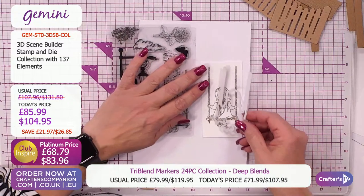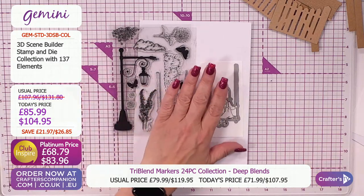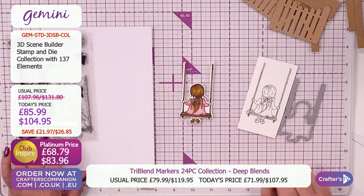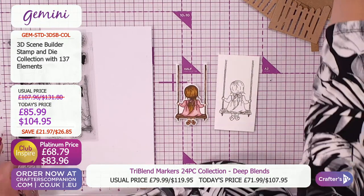You stamp, then you would colour, and then you would place that, and it's positioned perfectly to fit over that image to then create, and I'm just going to bring her in so you can see it. There she goes, your beautiful girl on the swing. I've not had to do any fussy cutting whatsoever. I just had the enjoyment of colouring in, and I just used 2 colours.